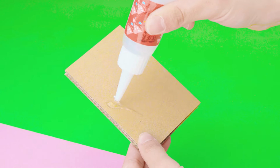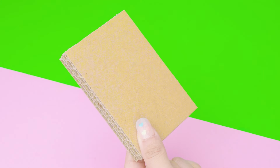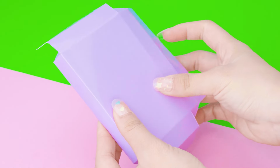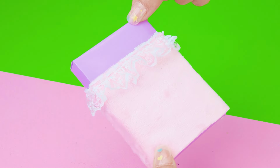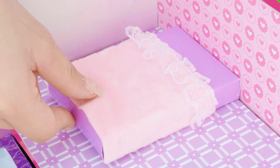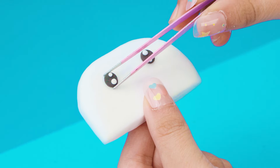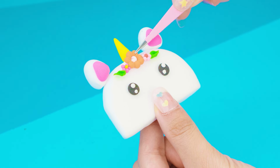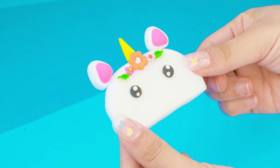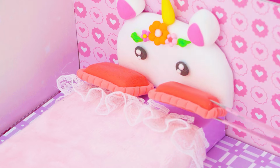For rest and relaxation, by using cardboard, the bed! Next, I will make the headboard with a special shape. Do you like unicorn? Using cardboard and white clay, make it! Two cute pillows, put them here.